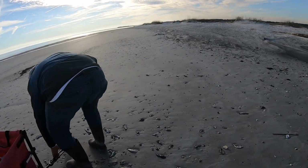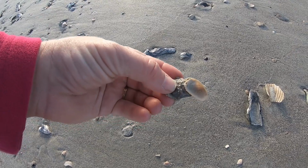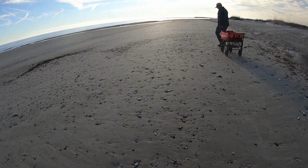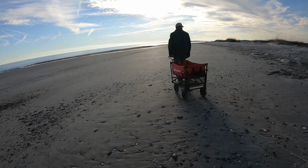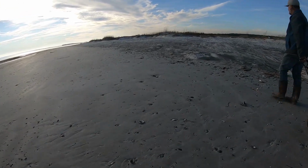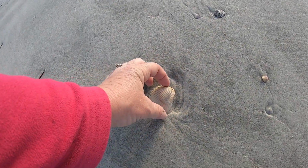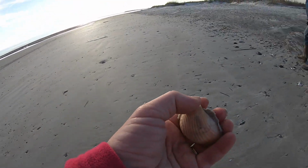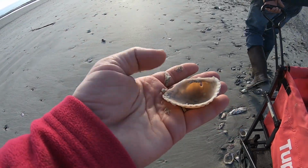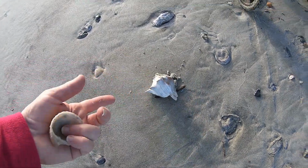Broad-ribbed cardita with an oyster shell growing on it, and coral. Pretty little arc shell with its hole already naturally drilled into it by the animal that caused its demise. Whatever killed this arc drilled that hole right there into it, and it very well could have been a whelk, such as that broken one.